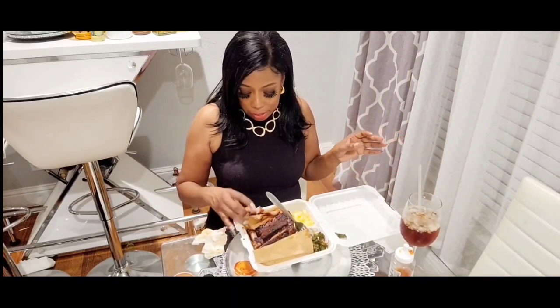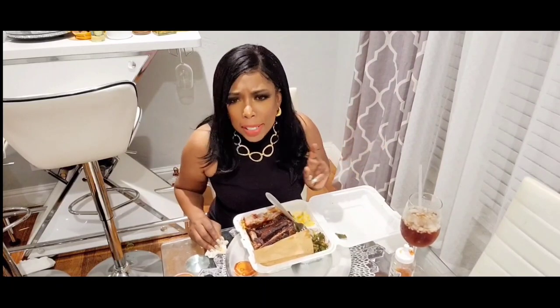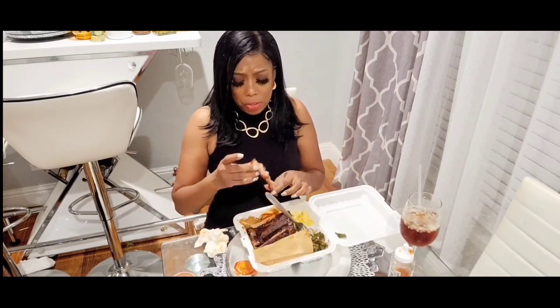Long Island iced tea, y'all. No, the only thing I ordered was a honey bun. Y'all didn't get my honey bun. I sure did. I ordered a honey bun.